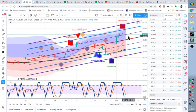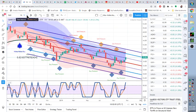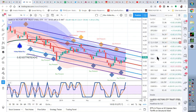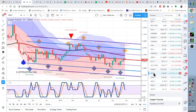Here's silver, steel, and I look at it from this 60-minute chart, and it's pushing up. If you look at it from a weekly or a daily, it still has some work to do, but it's trying to make a higher low. And then here's copper, and let's see, you have to go out for futures on that. And copper's down here. And copper looks a lot like steel.